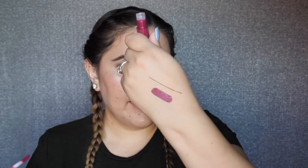Let's do a swatch for you. Seems like the typical applicator. Ooh, that's nice. That's very nice. I am digging this lip color. Yes. Thank you. I will definitely be keeping that Boxycharm.